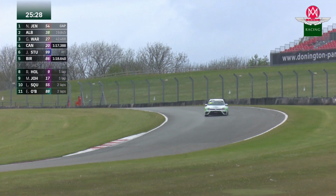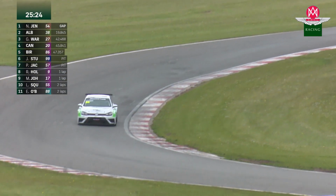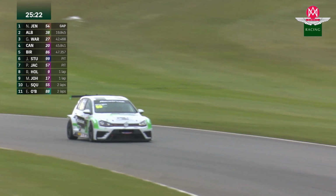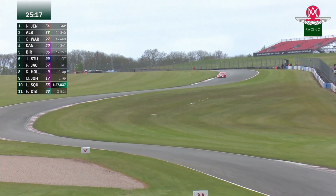Into some nice clean air. Peter Jackson, I'm not convinced he is, though. Peter Jackson's so frustrating this for him. He's going to rejoin the track pretty much exactly where he was before he pitted. He's maybe going to be a bit further behind the Nissan than he was.